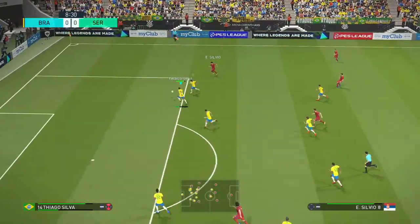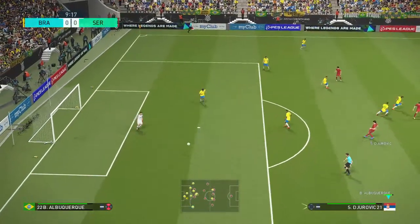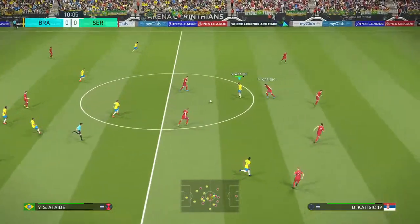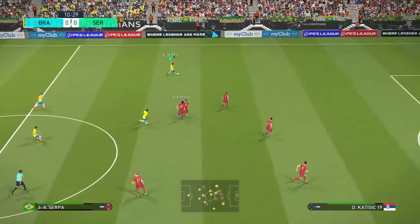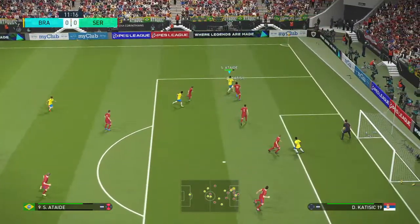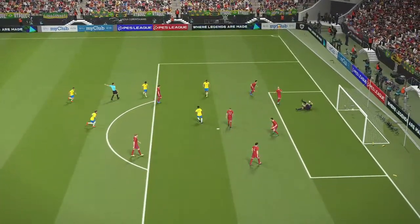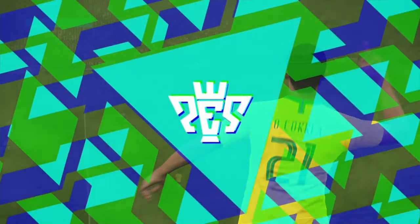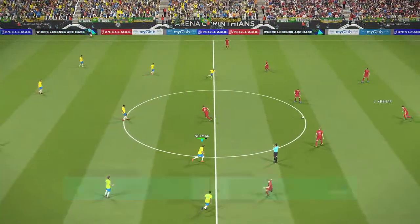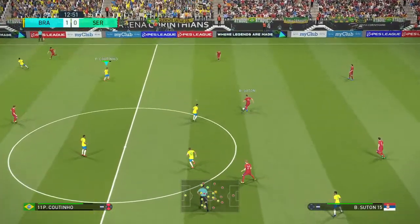Looks to clip it forward. Timely intervention. Neymar. He's still going. Where to next? Shoots! Goal! Brazil! Look, there just wasn't much of a gap to begin with, and to find it, I think it was a fine drive, and I don't think the keeper could have really planned for that. I think he's a bit unlucky in that instance.